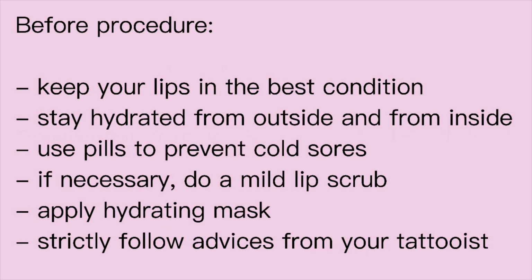Before the procedure, make sure your lips are in the best form. I mean they shouldn't have cracks, cold sores, or peeling dry skin. Drink heaps of water and moisturize your lips with the right moisturizing product. I'm saying right, as there might be some which instead of hydrating do the exact opposite.